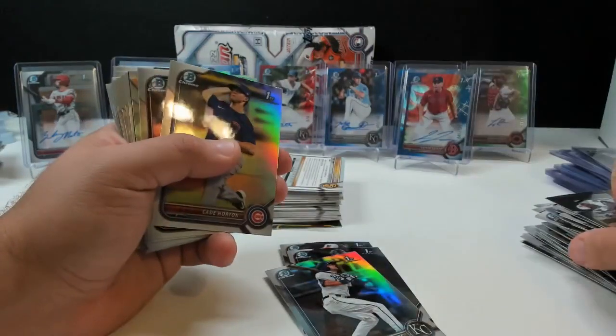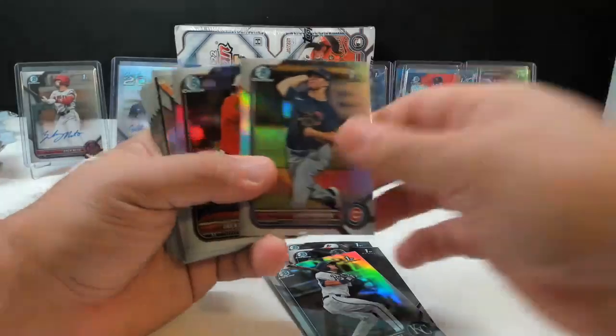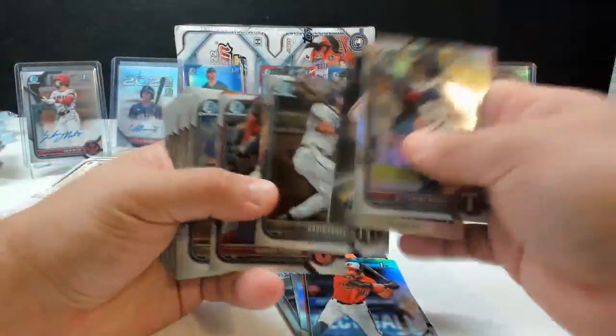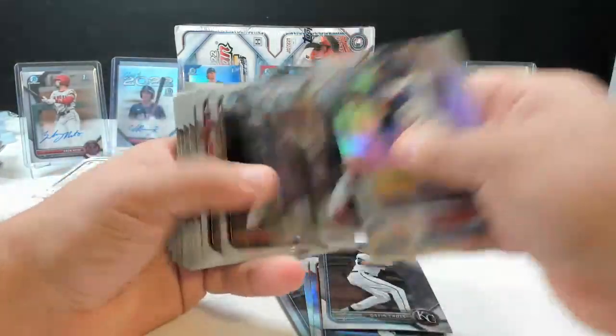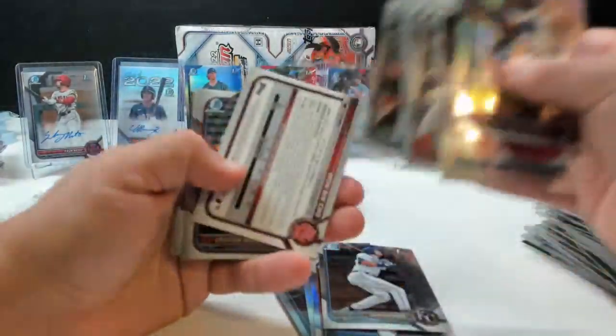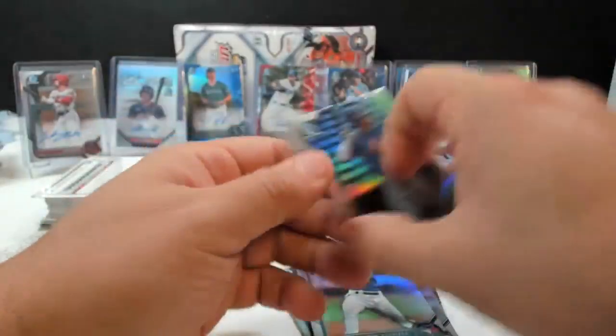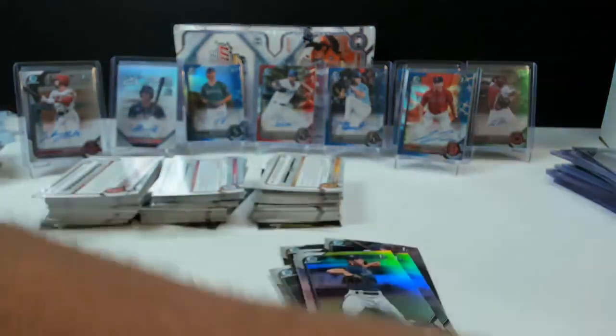Gavin Cross refractor to the Royals. Cade Horton refractor. Jackson Holiday refractor. Nice little run. Gavin Cross base. Monbin Cho Sparkle. Drew Gilbert refractor. Barrera refractor. Nice.